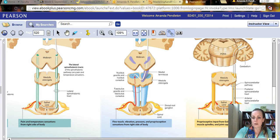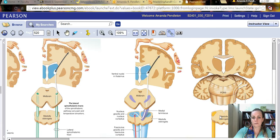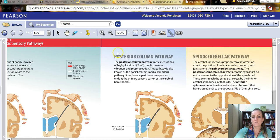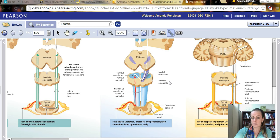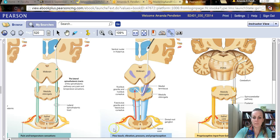Okay, now another pathway is going to be the posterior column pathway. Again, we're going to have 3 neurons. The sensations felt are fine touch, vibration, pressure, proprioception. And this would come in here, first order neuron in red, cell body in the dorsal root ganglion.